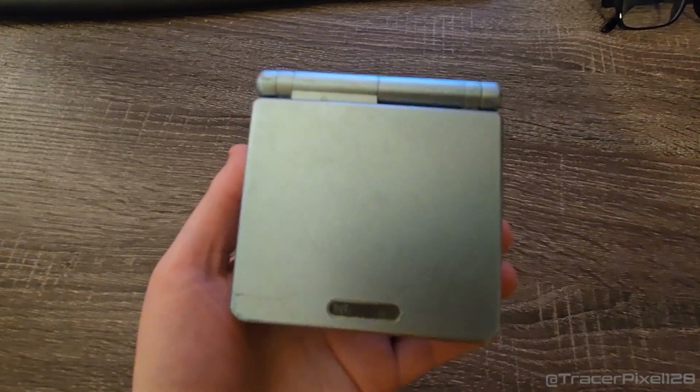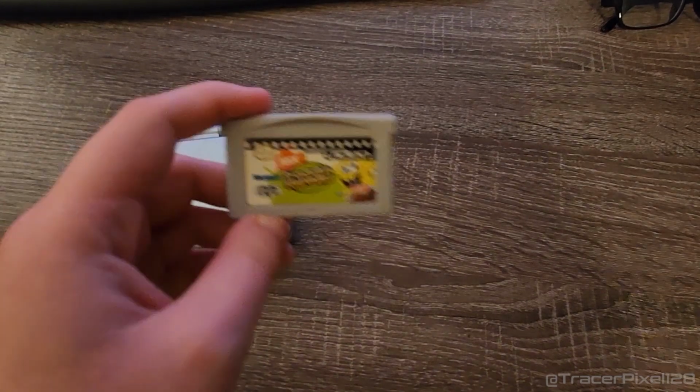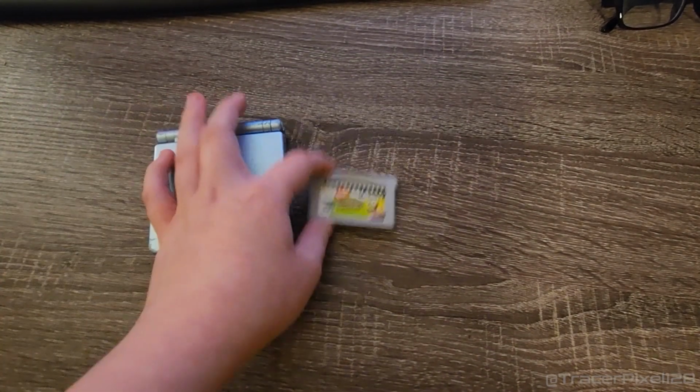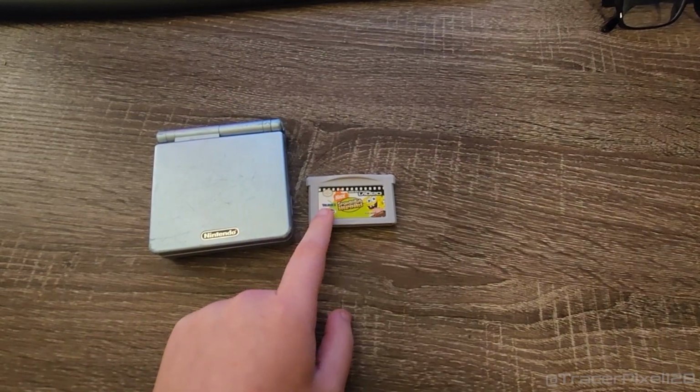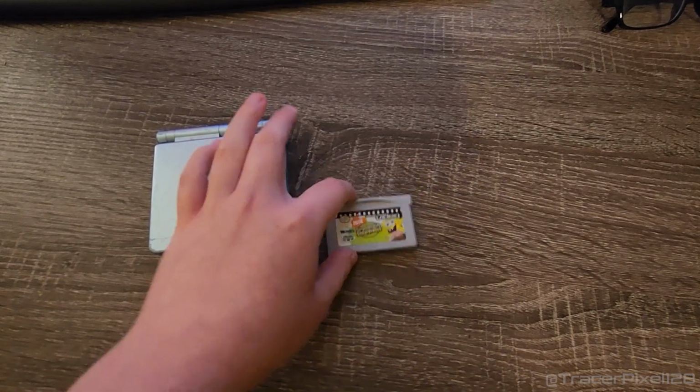That's the Game Boy Advance. I never really had much games for this. The only cartridge I have is this. This is a Game Boy Advance Video SpongeBob SquarePants Volume 2 cartridge that I think I remember getting at Walmart sometime around 2008 when they had a clearance bin full of Game Boy games.